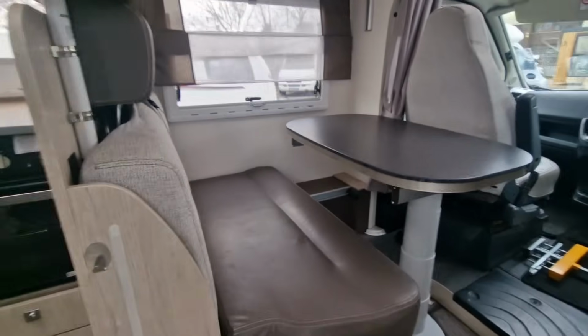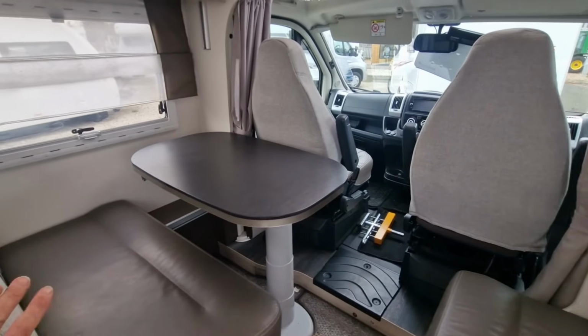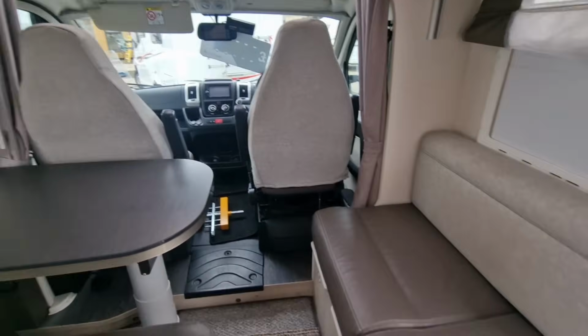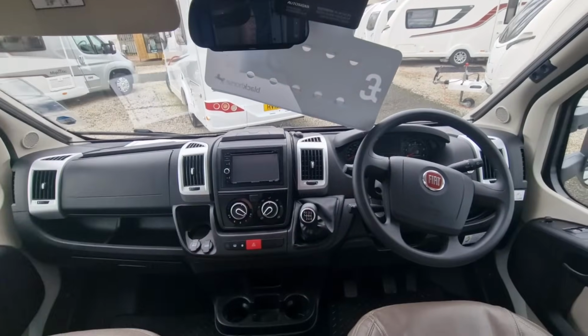And then coming inside, we've got this lovely lounge. Now that table will drop down and we can make that into a little bed at the front, but I'm going to show you something special in a minute. We've got our little side seating, so very similar to the one that we just looked at before. Again, slightly newer cab on here.